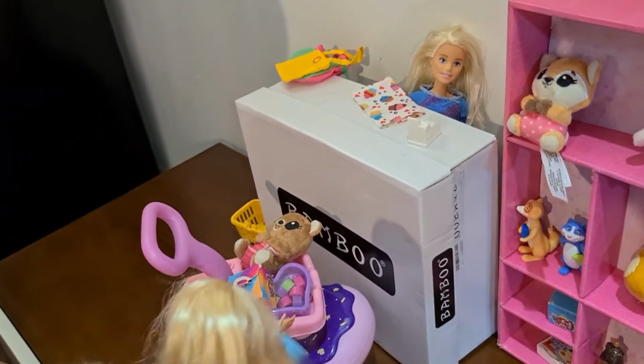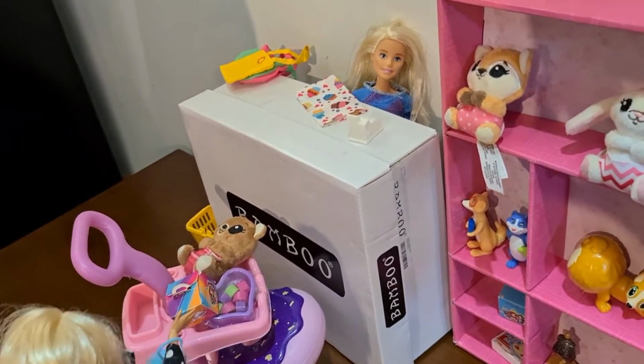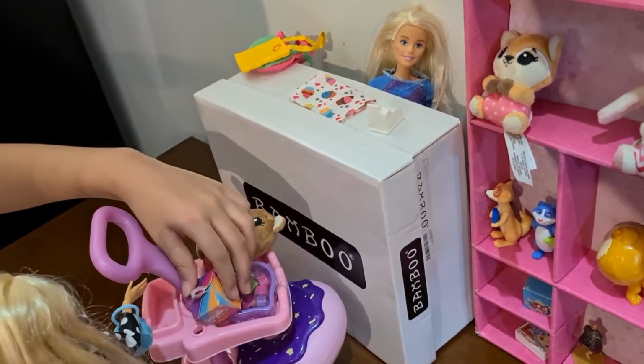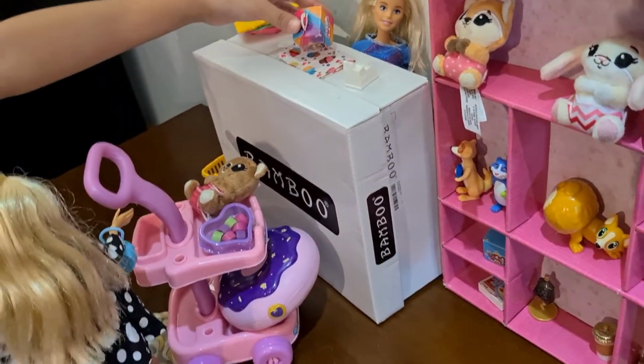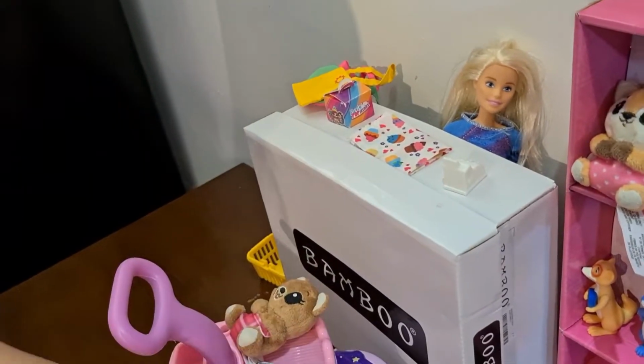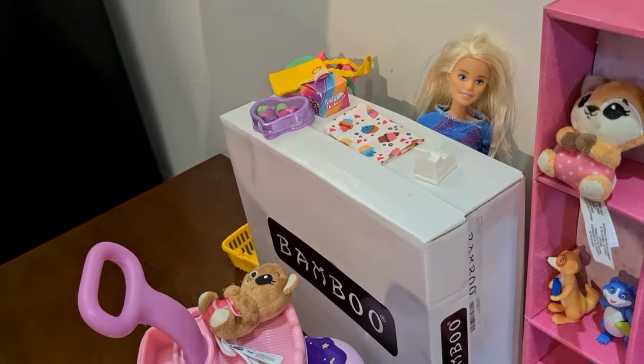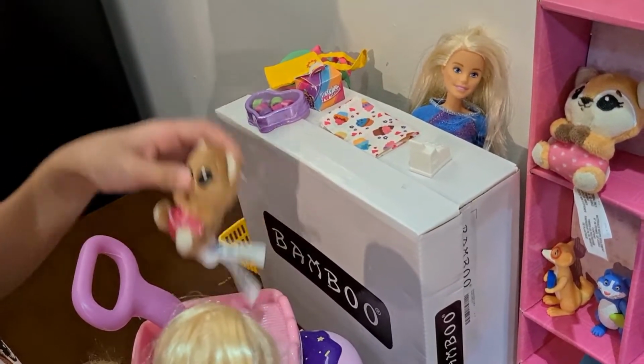Okay, so biggest is last. So this is the smallest. Okay. This is a bit. Oh, no, this one. Beep. And also this one. Beep.